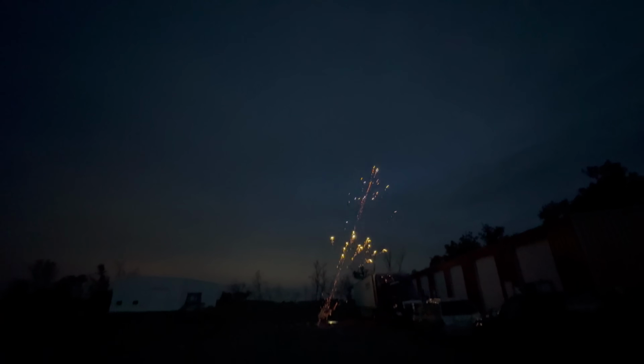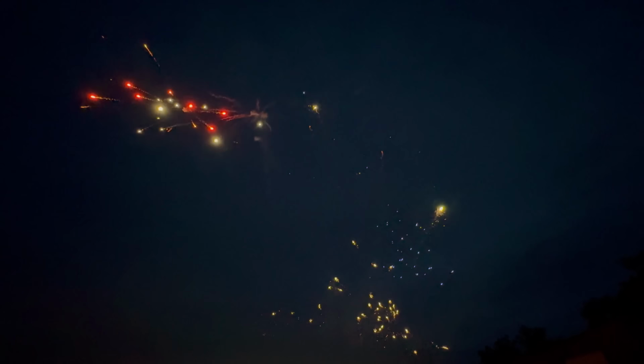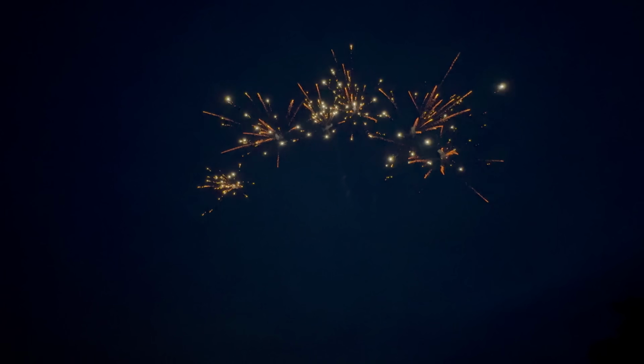This will be a good one. Look at that. We got flying fish down here. Just all sorts of stuff. Wow. Could do a fish segment in your show with that. Next one up is Finish Strong, 42 shots. This one is nuts. Goes really high too. That's the highest of any of these cakes tonight.